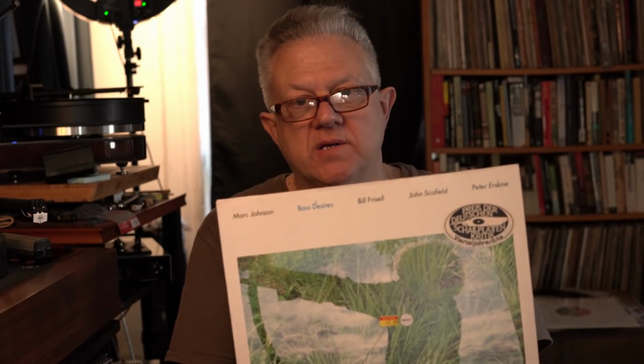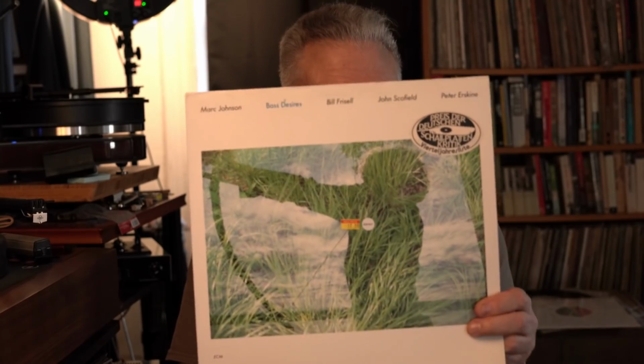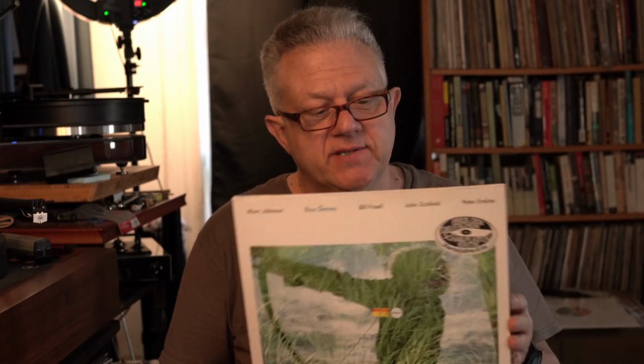They do a version of Resolution, man, where they just blow the walls off the thing. Everybody is playing so great. This is one of Peter Erskine's best records, Bass Desires, which ECM, they don't give a shit about reissuing their own catalog. This is good. Second Sight, the next album, is pretty good as well.